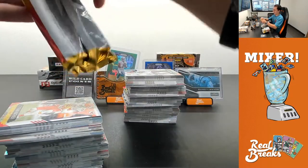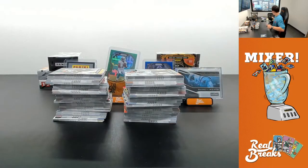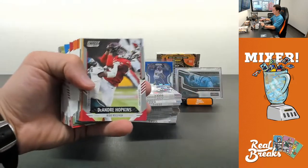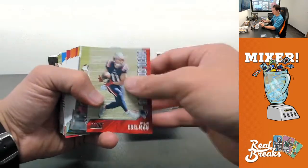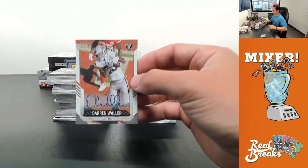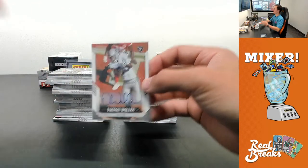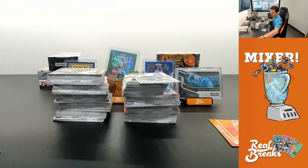Let's try to rip this entire thing open so we can fly through our base. That's all vet base there until we get to our parallel. DeAndre Hopkins scorecard. Trevor Lawrence, hot rookie. And we're going to start off with Raiders Inc. Darren Waller. That's a cool one. Darren Waller for the Raiders going to Wade Swindell, to start us off on Score.